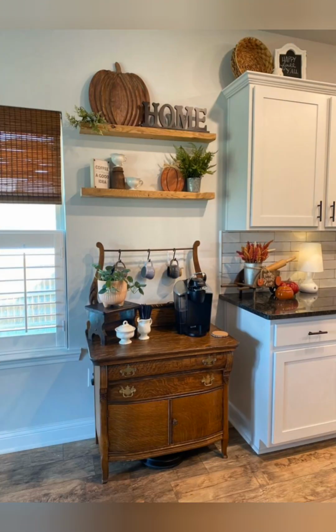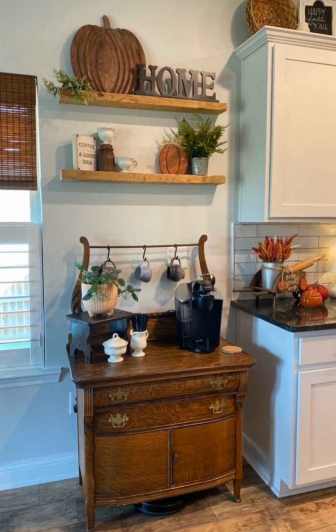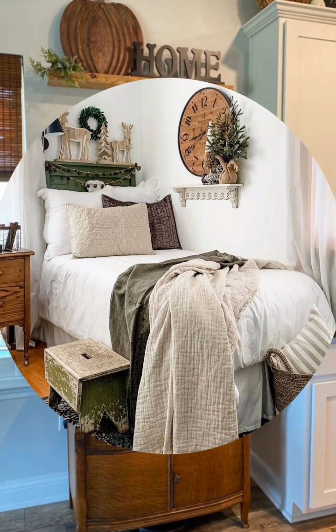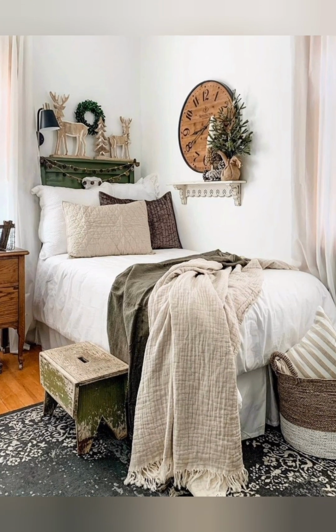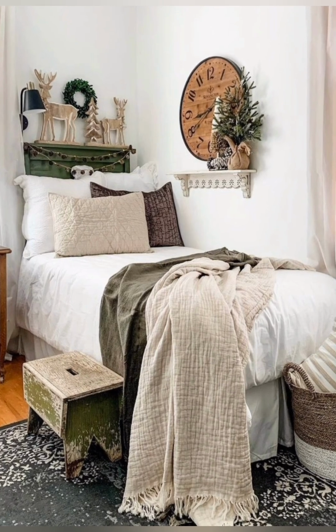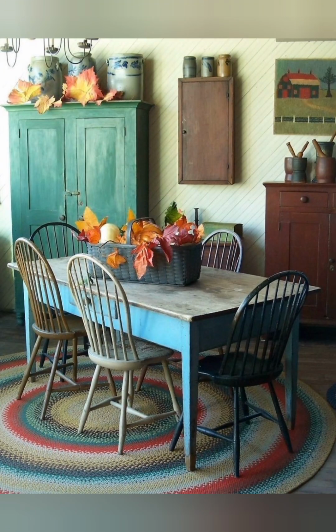Vintage country cottage vibe home decor blends the warmth and simplicity of rural living with nostalgic, time-worn charm. This style emphasizes comfort, character, and a lived-in feeling, using a mix of rustic and vintage-inspired elements. Here is how it defines it.